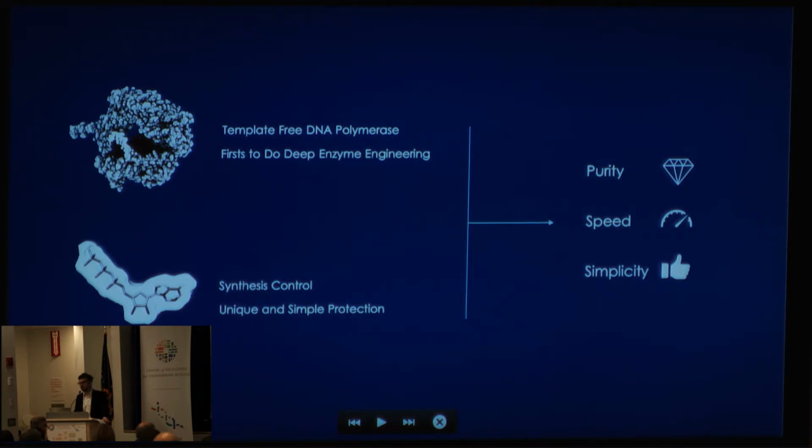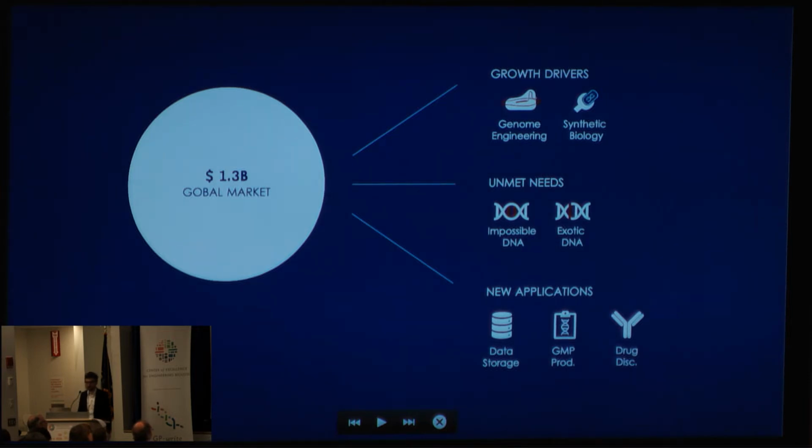So far we have reached a very important milestone in terms of purity, speed, and simplicity of the process. I can report in front of you that de novo synthesis of DNA using enzyme is a reality, and it's already better than chemistry. So the opportunity for a new DNA synthesis technology is huge.